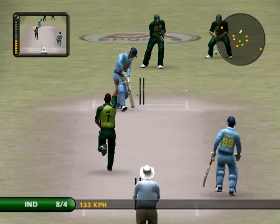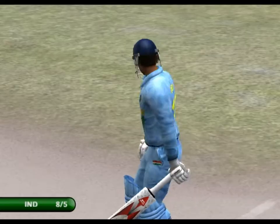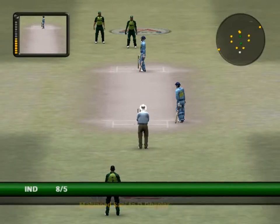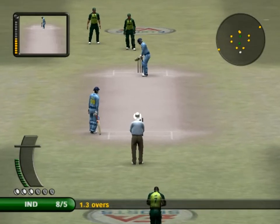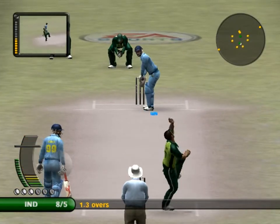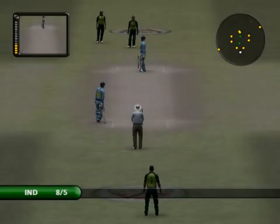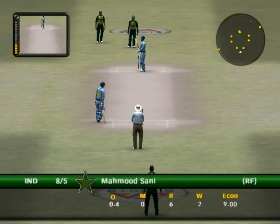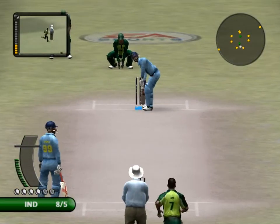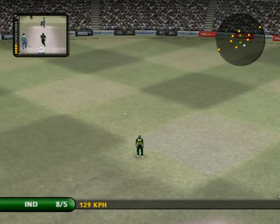Out, bowled. Well bowled, very well bowled, straight and full when it mattered. This was how the wicket fell. Hit straight to a fielder.